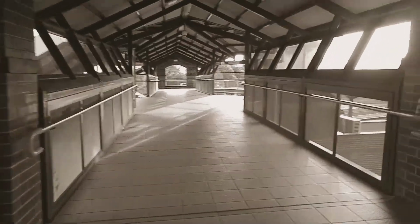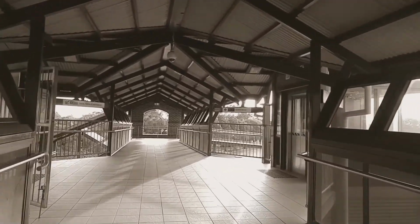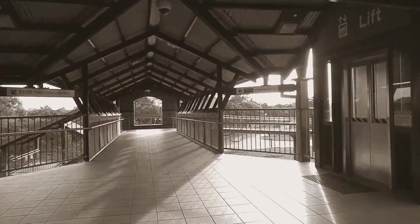One of the patterns which I noticed was how mobile phone towers are usually put up around train stations. And there was one here at Armadale, so I thought, this is something I can mention. This is one of the recurring patterns at train stations. Let's film it. But then it turned into this.